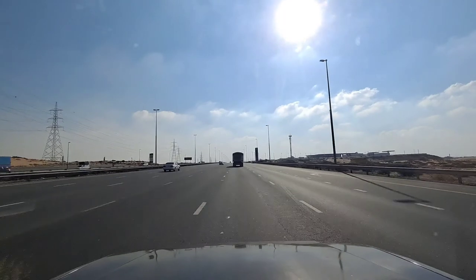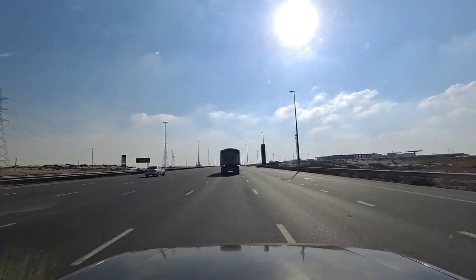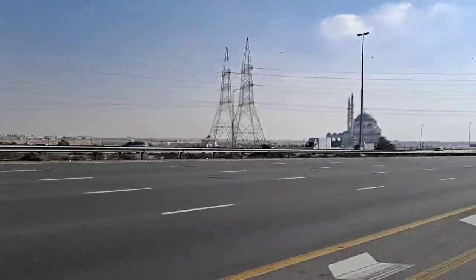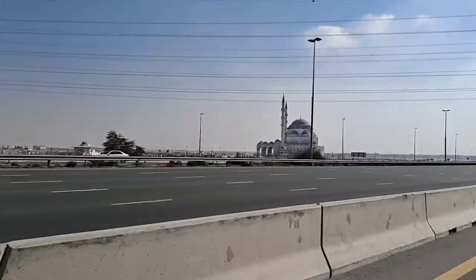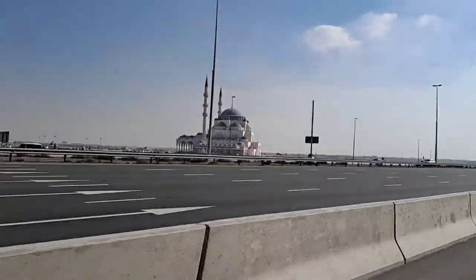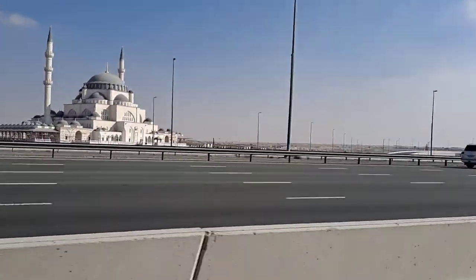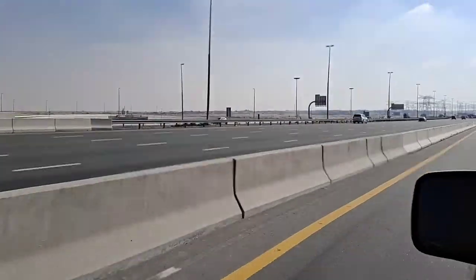And now we are heading from Mleiha Road towards Sharjah Kalba Road. We are crossing Sharjah Mosque on Emirates Road. About this mosque, you will know in the upcoming videos. Let's go back to Fossil Rock.